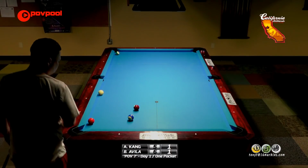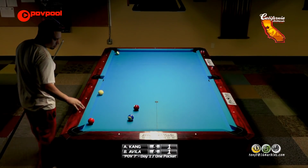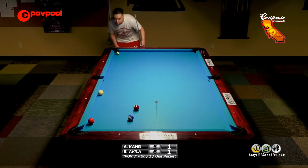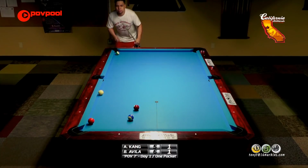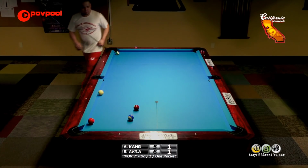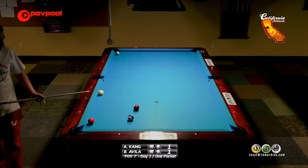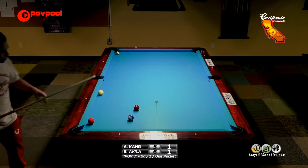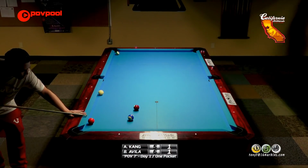There's a shot. Yeah, I don't see that shot. That was asking a lot to execute that shot. Boy. Going to try to spin underneath the 10 here. That or a bank. He's almost straight in. He's looking at the bank. Yeah, he's going to go for the bank, I think.